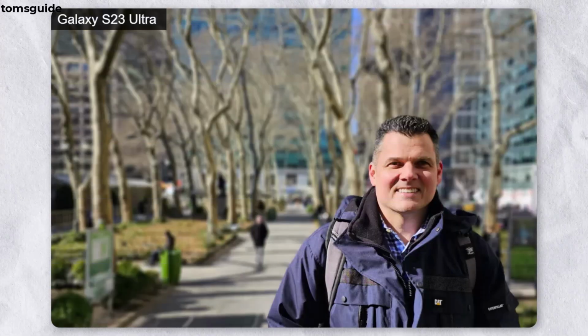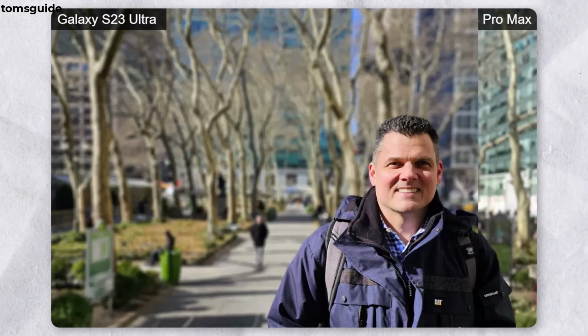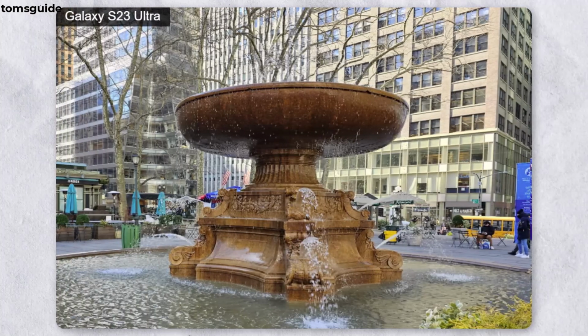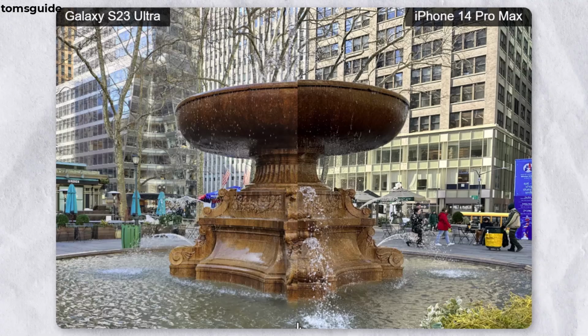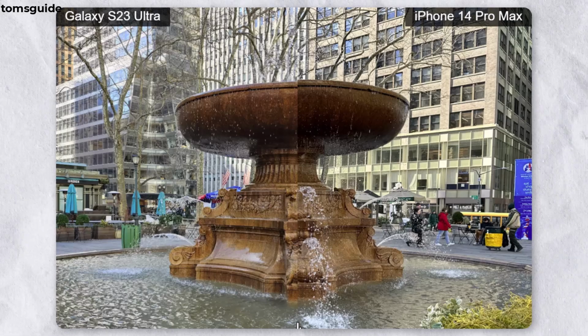In this portrait comparison, the Galaxy S23 Ultra delivers crisp detail in the blue jacket and hair. The bokeh effect is a bit too extreme though. By comparison, the iPhone 14 Pro's selfie is good but looks too warm. In this shot of the Bryant Park fountain, I prefer the brighter image from the Galaxy S23 Ultra, which does a better job of exposing the underside of the fountain. The iPhone 14 Pro Max delivers better detail in the brick building, but I'd rather share the Galaxy pic.